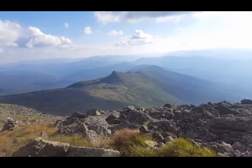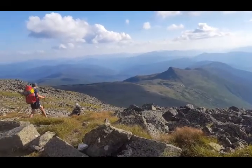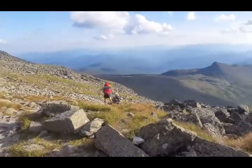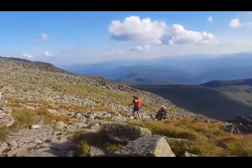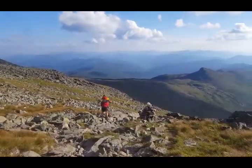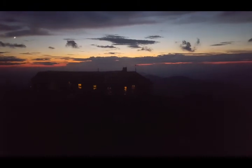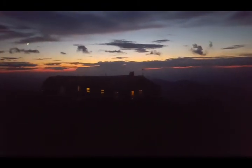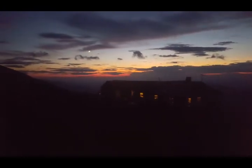There's Lake of the Clouds down there, about a mile away. I'm gonna try to get work for stay, but it's already 6, so we're probably not gonna get it. But, oh well, hopefully they'll take us. Absolutely gorgeous up here. And Trout's here.